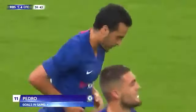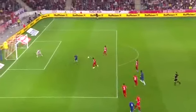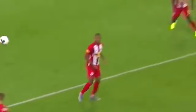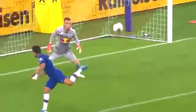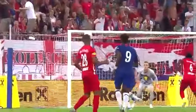4-1. Well, yes, it's a brilliant finish, but what a brilliant pass from Ross Barkley. He holds up, he's waiting for the cavalry, he sees the run. It's a brilliant pass, but an even better finish. Wow, what improvisation that is. Technically, you look at the leg he's taking it with there, it's just brilliant. Wow.